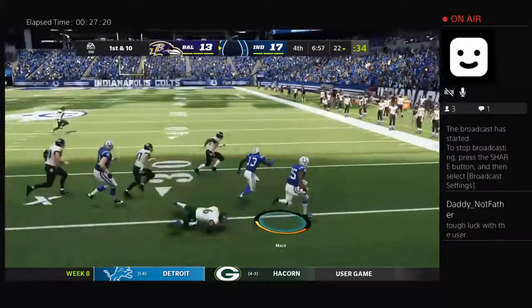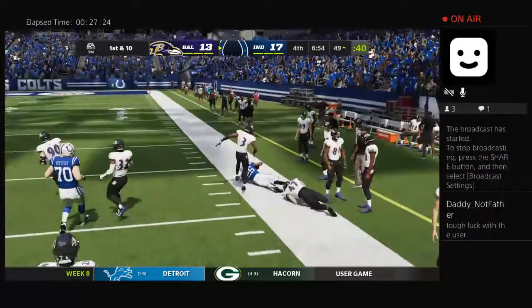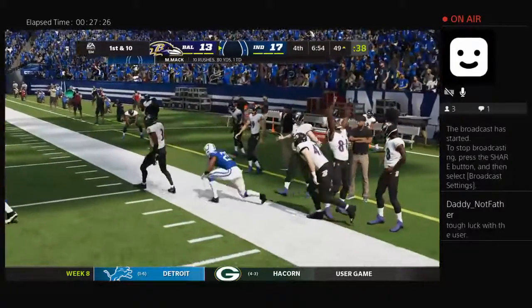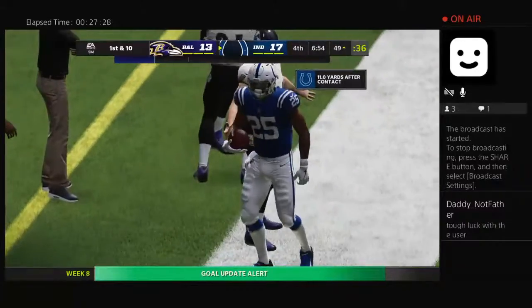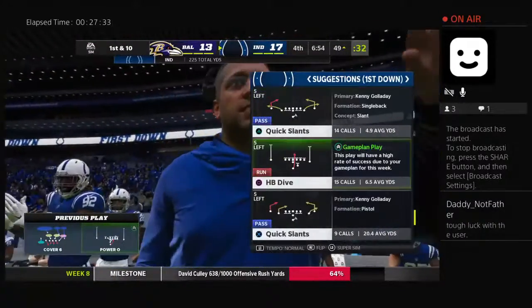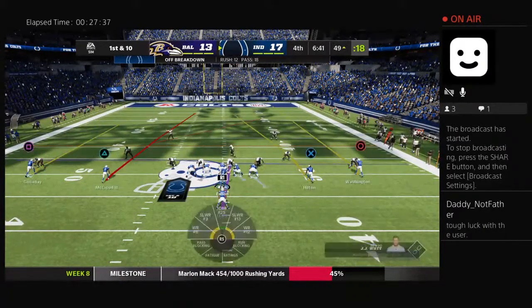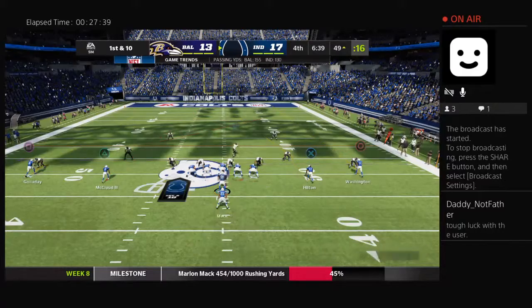Starting the drive with a give to Mack. And some room to roam now. And he'll take this to the other side of midfield before going out of bounds. That one 28 yards on the ground. No doubt those are the types of carries they're looking for here, Charles. The lead in the fourth quarter. This is when coaches that have a reliable running game, they breathe a little easier on the sideline.